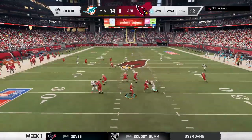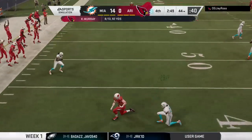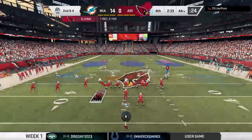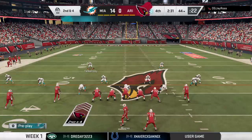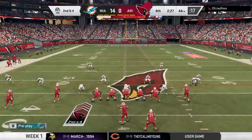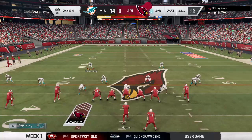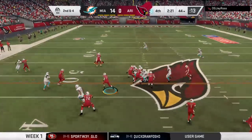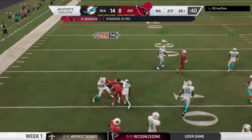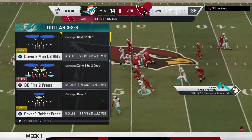On 1st and 10, here's Murray. And a quick throw here, that's complete. A gain of 6 there on 1st. 6 yards was the pickup on the last completion, so here's 2nd and 4. Here's Johnson. And they'll get him down as he's inside the 40. It's a pickup of 17 and a 1st down.